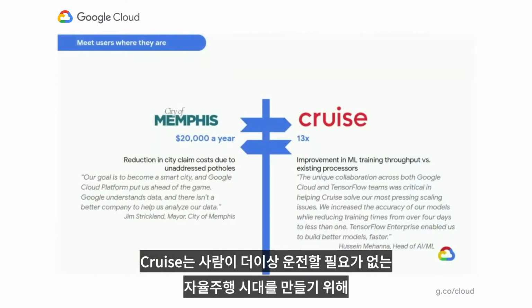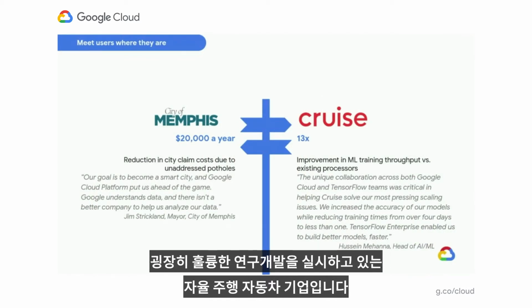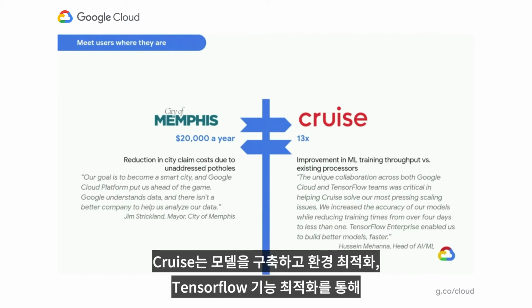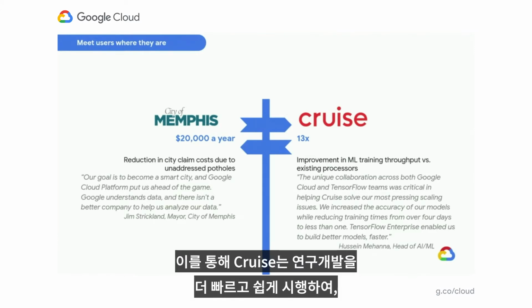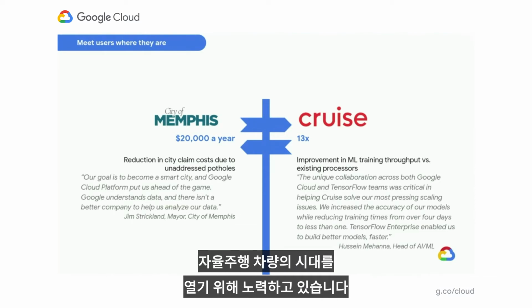The first is Cruise. Cruise is an autonomous vehicle company making tremendous strides in moving to a world where my son will never have to get his driver's license. With this, Cruise builds models, and we have worked closely with them on optimizing their environments and optimizing their TensorFlow capabilities to decrease their training times so that they can more quickly and more easily cycle through experiments and move towards a world in which cars are fully autonomous.